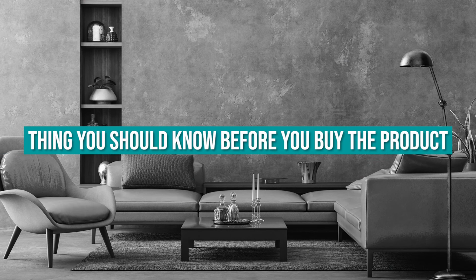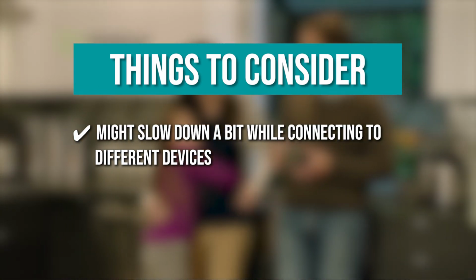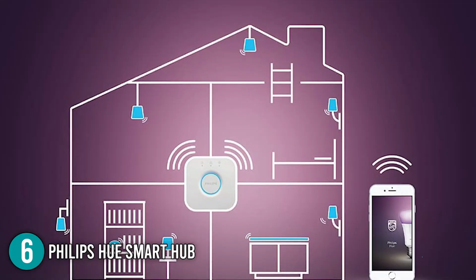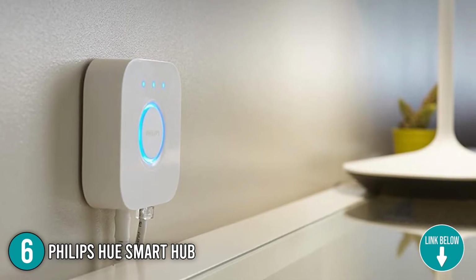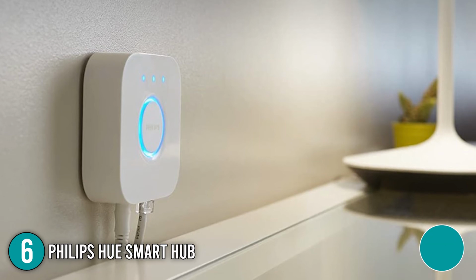Keeping all of that in mind, the thing you should know before you buy the Hubitat Elevation Home Automation Hub is the device might slow down a bit while connecting to different devices. The sixth voice command automation kit on our list is the Philips Hue Smart Hub. This Philips Smart Hub grants control of your indoor and outdoor lights from your smartphone, tablet, or even with your voice. Being the heart of the system, it provides endless control possibilities through the Philips Hue app and allows you to add up to 50 Hue lights.